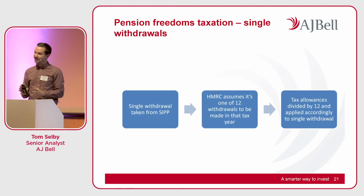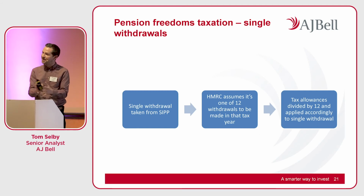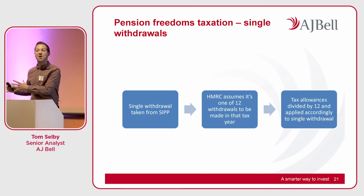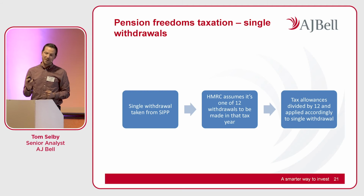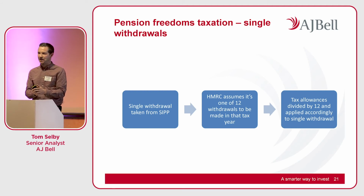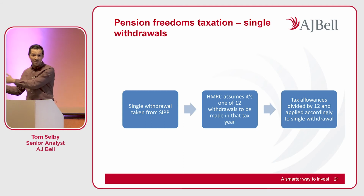And what HMRC has decided to do, and this has been the case since the pension freedoms were announced, has never been consulted on publicly, has never been talked about publicly other than in the financial press, was to apply what's known as a month one or emergency tax code to those single pension freedoms withdrawals. So what that means on a practical level is that rather than getting all the allowances that you would expect in the tax year, you'll have all those allowances divided by 12 and then applied to whatever money you take out on that single withdrawal.